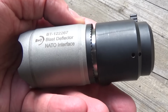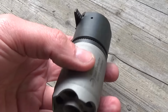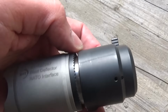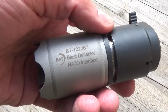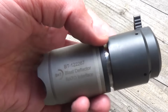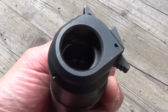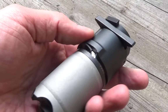So this is the blast deflector. The aim of it is to tame nasty muzzle brakes so that they don't blast crap into the faces of your neighbours when shooting. Sometimes you don't want to have to take a muzzle device off, particularly if it's glued on or pinned on, and in some places this might be a good solution for avoiding that kind of thing, or for avoiding dust being kicked up in practical shooting.